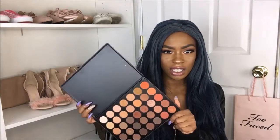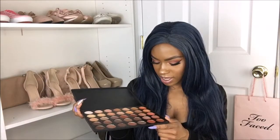I think I stopped using it because I thought it was kind of chalky and not as pigmented, and whenever I did looks with it, they would always come out kind of muddy. And even as I'm swatching it now, I'm going to be honest with you, it's not really doing anything for me. I guess I got to the point where it was just a bunch of brown shadow and I just didn't care about it anymore. It just didn't seem special.